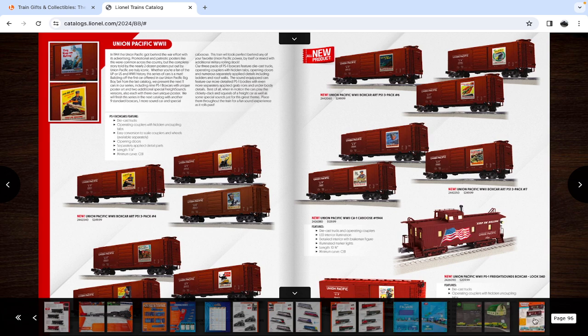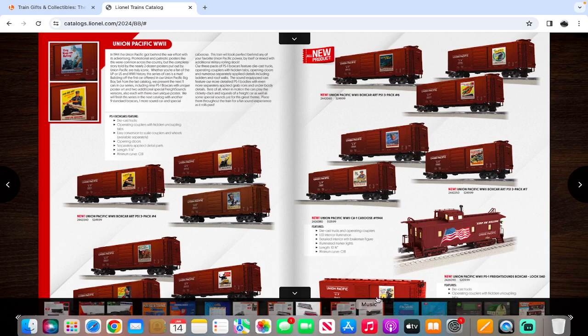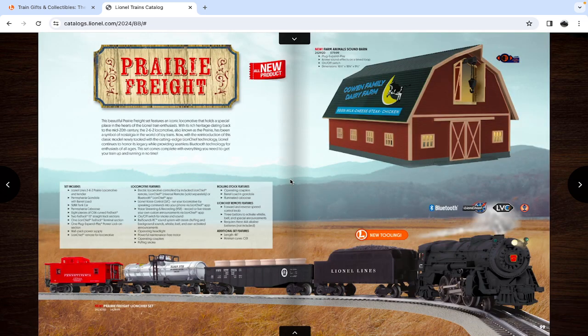And now we're getting into some of the semi-scale stuff. Probably the biggest news that would have come up from this would have to have been one of the newest sets Lionel has offered in a long time. Starter sets, I might add, and that is the Prairie Freight. The Prairie Freight is actually going to be pulled by the old 675 locomotive. It is quite nice to see Lionel going back to some more post-war heritage roots.